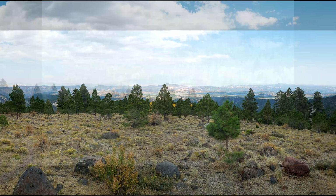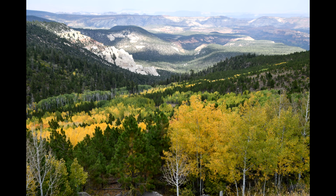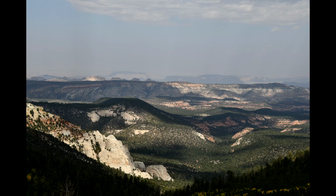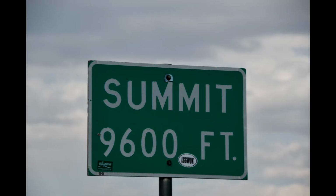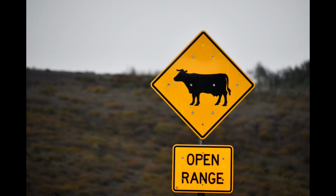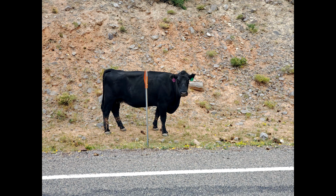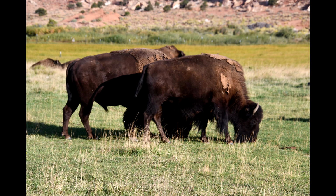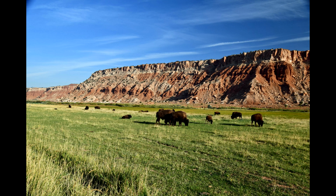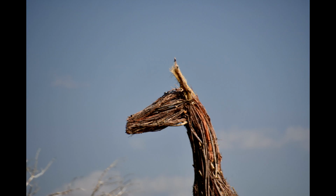We spotted some unusual animal artwork near Boulder, but never could discover any information about it. We did see some buffalo along the way, but they were in a fenced-in pasture. I guess they were supposed to be deer.